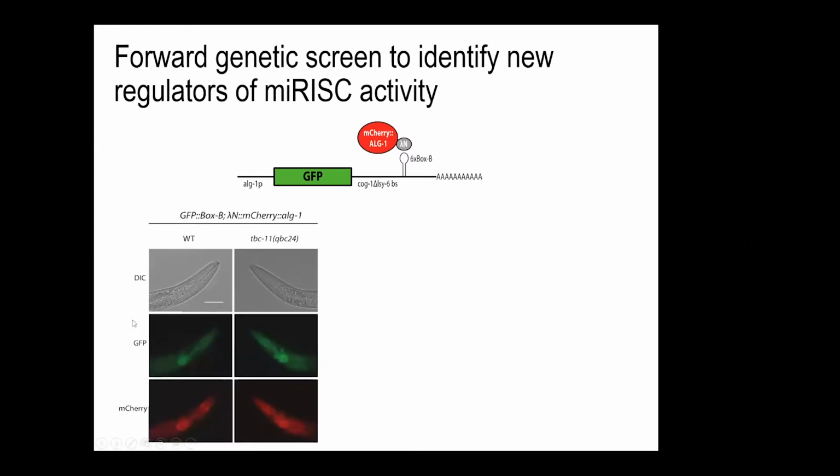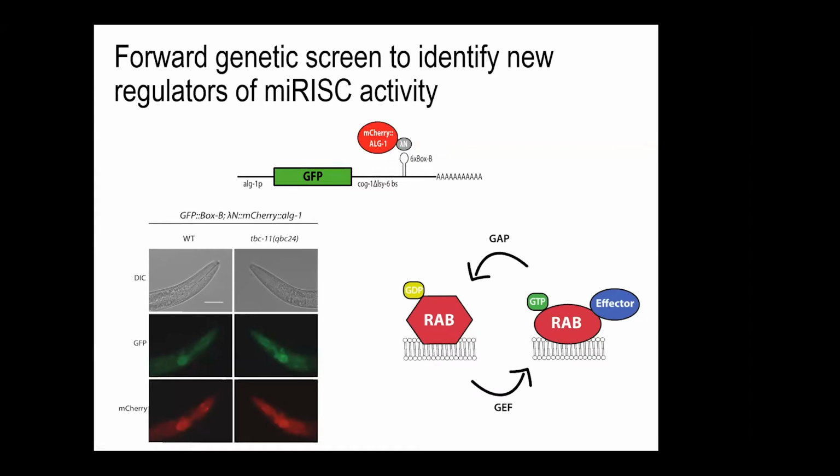So you can see here on the left, this is the silenced GFP in the initial strain. And then on the right is one of our candidates that we obtained from the screen in which we saw a GFP derepression. And so we mapped this mutation to be in a gene called TBC-11. And the mutation we isolated, we named the allele qbc24. So TBC-11, as it says in my title, is a RabGAP. So it's a RAB GTPase activating protein.